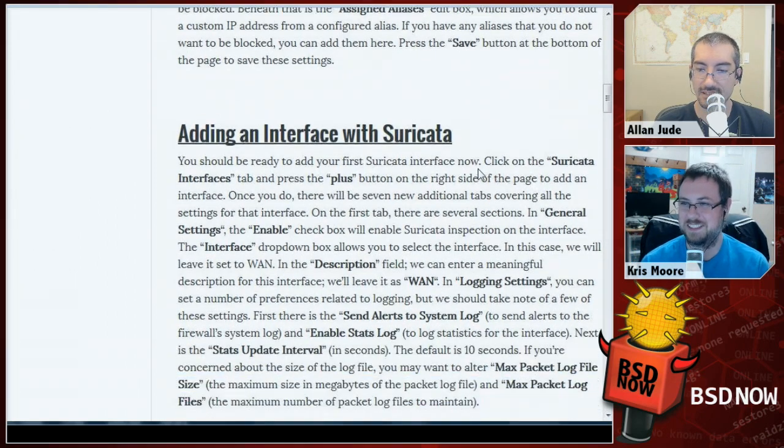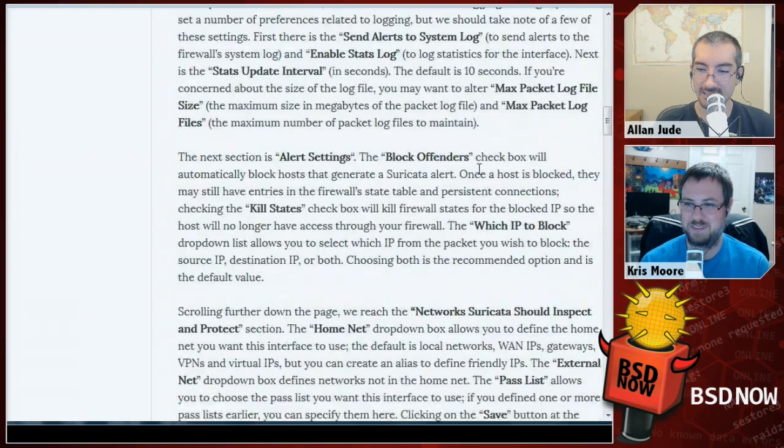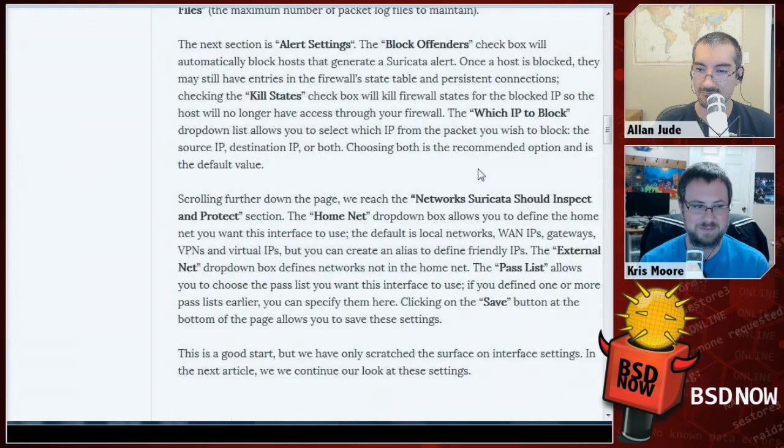Exactly. So that's where the intrusion detection system comes in. It's defense in depth, right? You have the firewall trying to make sure that nothing gets in, but what happens when something's already inside? You need to deal with it. And so something like Snort or Suricata is definitely worth looking at. So we have a two-parter on Suricata and another one on Snort, so that you can get a start and take a look at it.